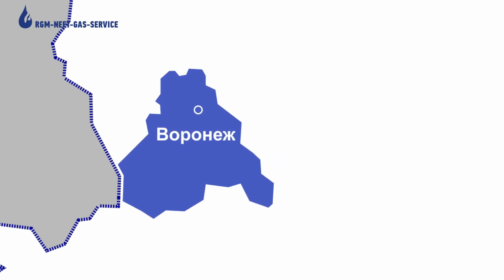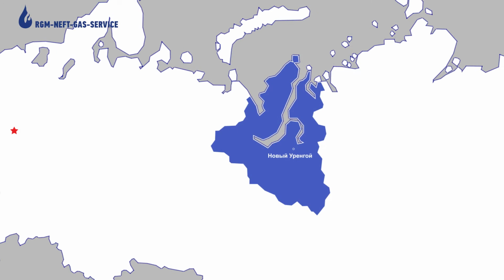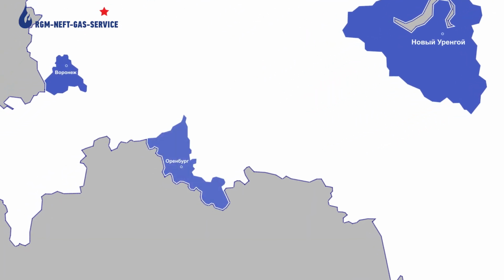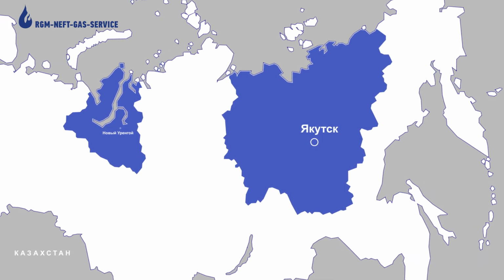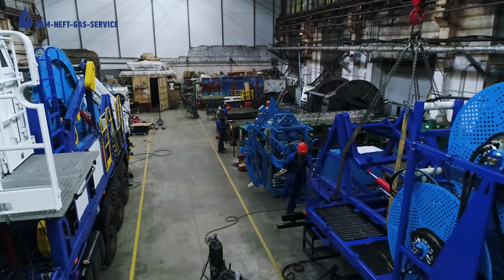The sales territory speaks for the relevance of the coil tubing equipment produced by RGM-Neft-Gaz-Service. Our products are operating in the far north as well as in the south of Russia and in eastern Kazakhstan. Very soon a complete package is planned to be supplied to Yakutia as part of a huge gas transportation infrastructure project, the Power of Siberia.